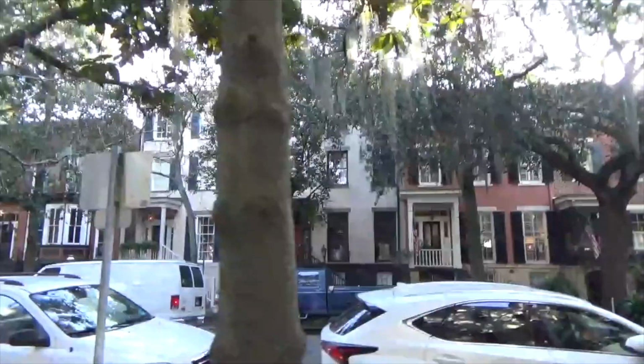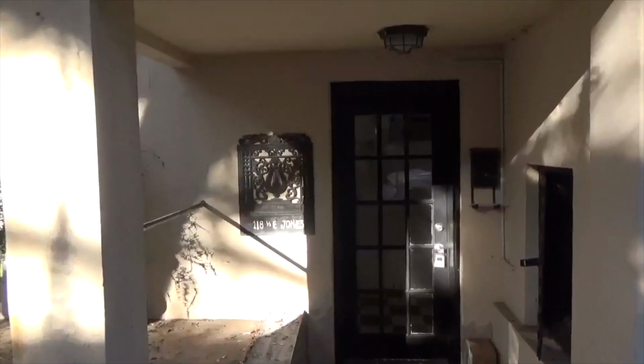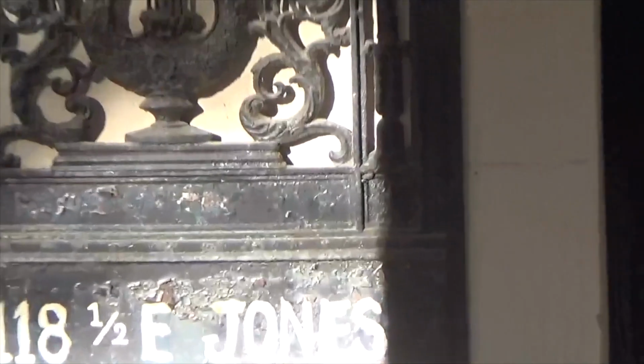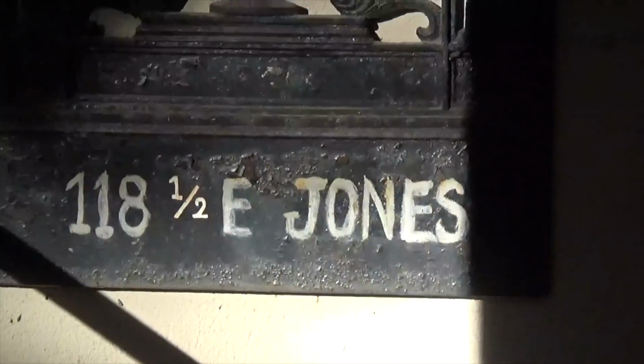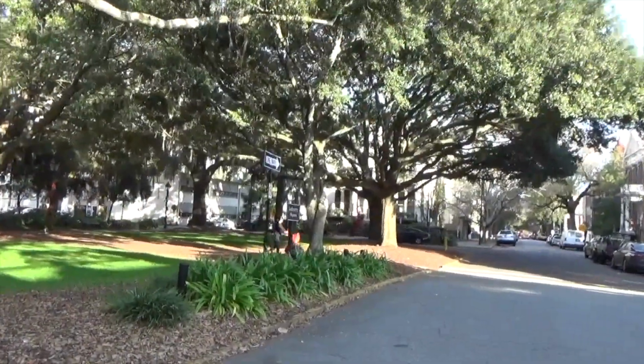Look at this address. 118 and a half. Oh, 118 and a half East Jones Street. Pretty cool. I live at 118 and a half East Jones. Pretty fountain.